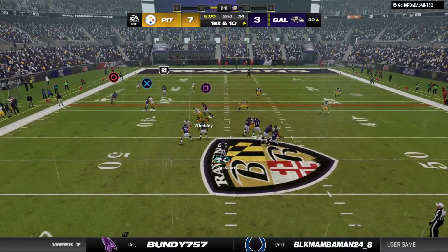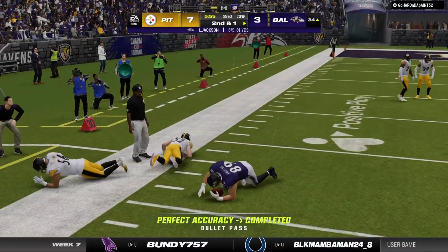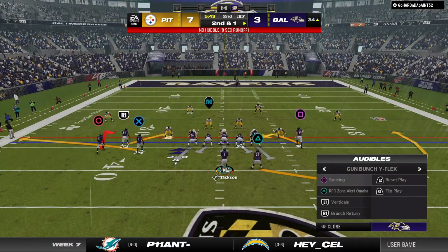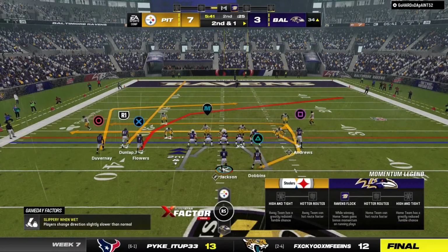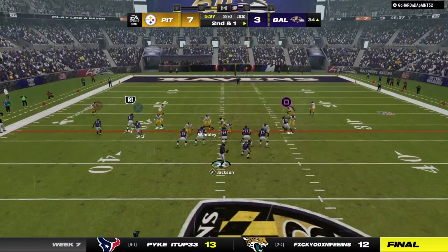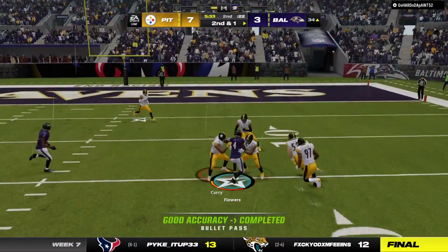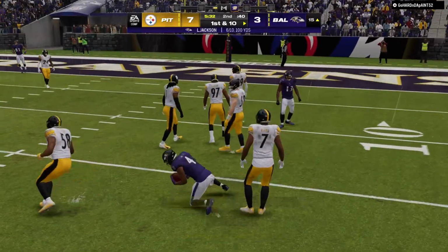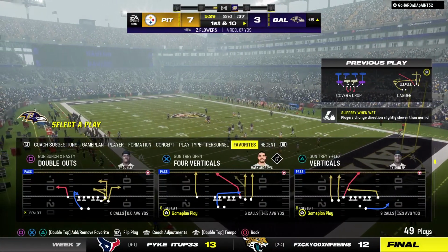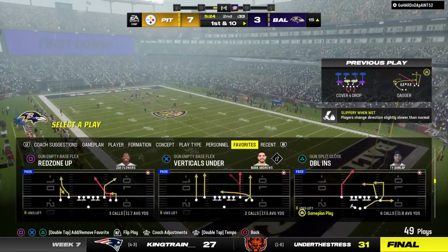On 1st and 10, it's Jackson. That ball caught. It's Mark Andrews, the tight end. And he's tackled a yard short of the marker. Good gain of 9 on first down. Brings up 2nd and a yard at the 34-yard line. Now Jackson. That's caught. It's Flowers. And they're going to have themselves another first down as the tackle's made at the Steelers' 15-yard line. 19 yards to pick up there. Move the chains.